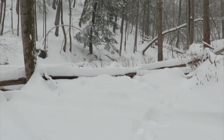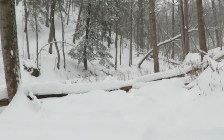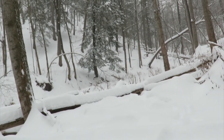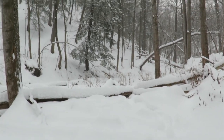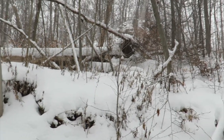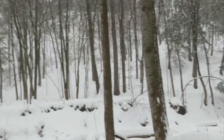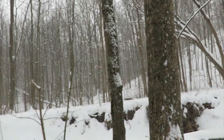So quiet and still in here, I love it. This is what I love about nature. You would never know. I hate when I drop my glove. You would never know just by looking around here at all this nature. You would never know that we were in the middle of a city. Look at that.